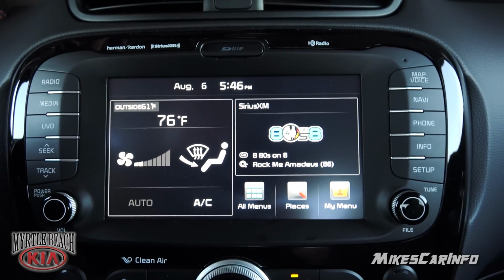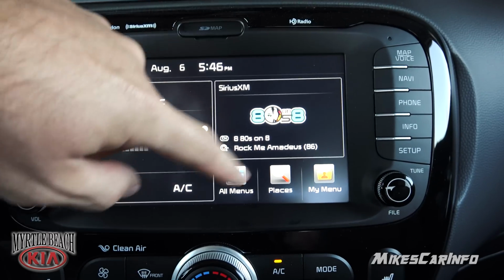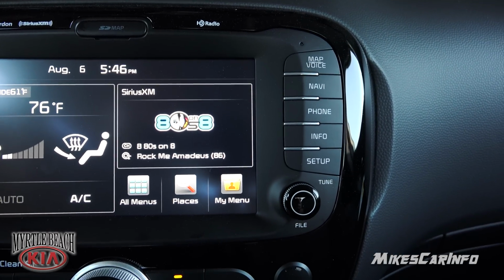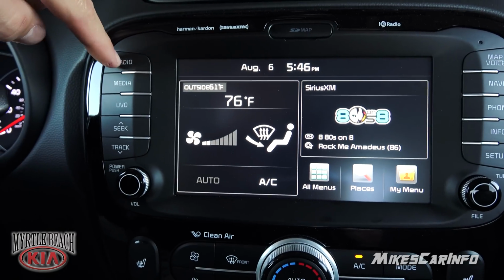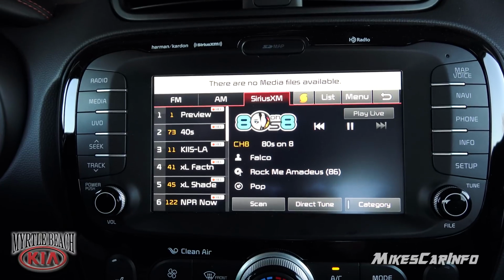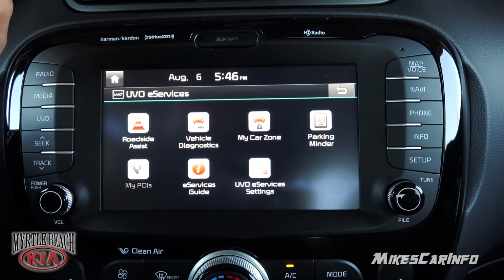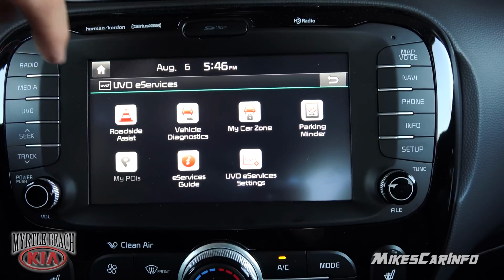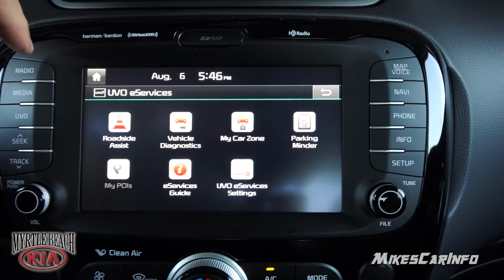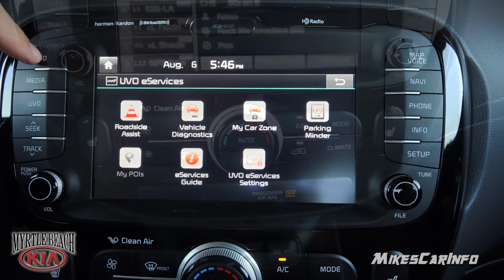Okay, so I think you have the idea of how it works. Basically you have the home screen, then you make the selections there, and then you have the different menus. And of course you have the buttons on the ends that you can quickly go into your media. There's no media available. You can quickly go to the radio, the UVO screen here, which you can go into vehicle diagnostics and vehicle specific screens here. Then your navigation once it's set up and all that stuff.